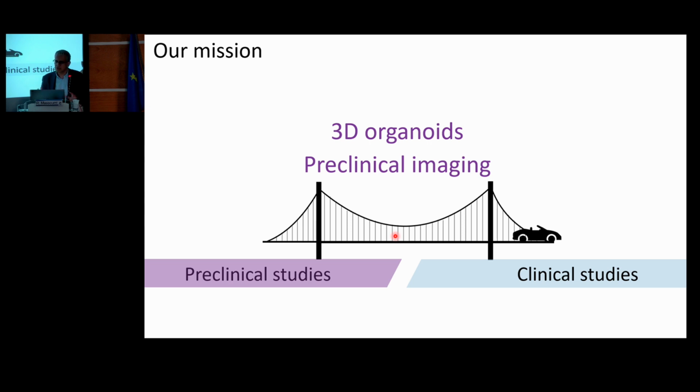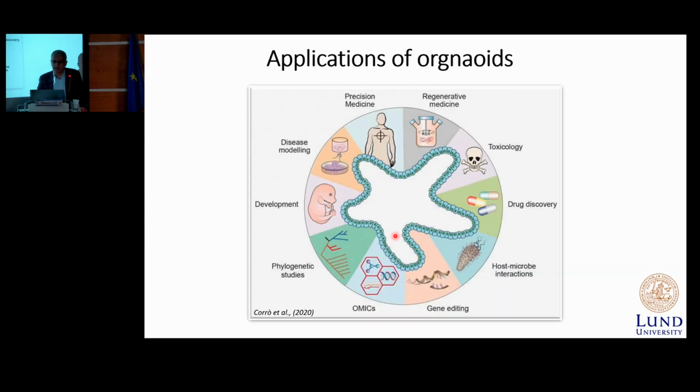Okay, so let me just give you some background about the organoids. The application of organoids has been blooming a lot. There are many labs working with organoids. They can be used in different applications. Here are some examples. It can be used for drug discovery, toxicology. I already mentioned precision medicine, disease modeling, development, and etc.